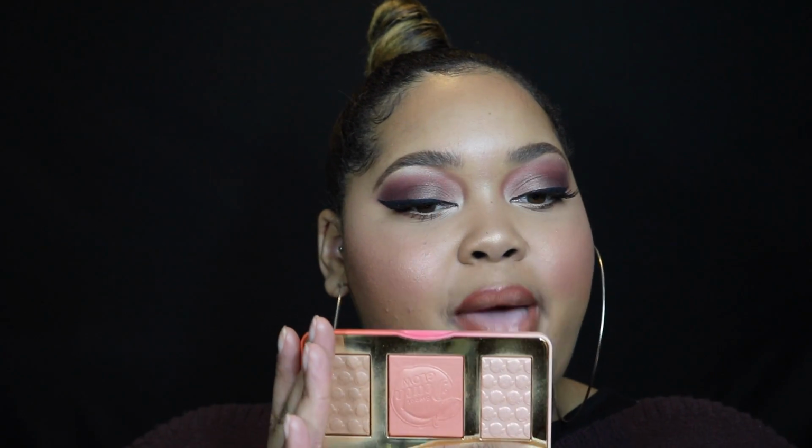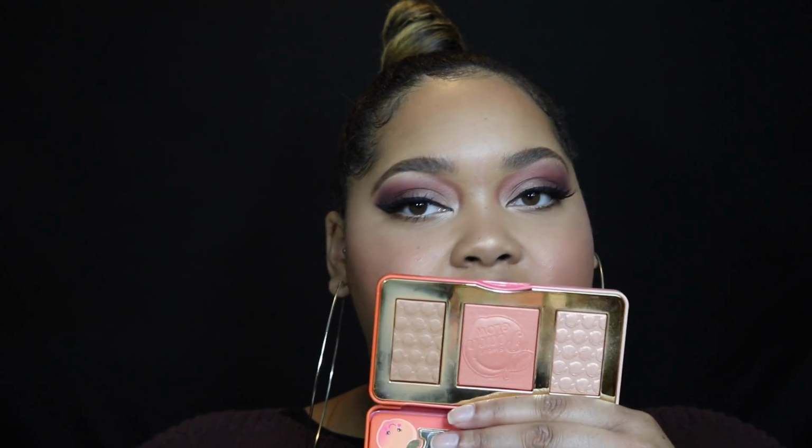I do like the formula of the products in this palette. They are like that hybrid between the powder gel thing. It's very hard to explain. A few companies have products that are in this formula now, like the Makeup Forever bronzers or the Tom Ford Afternooner palette. It kind of puts you in the mind frame of those products.